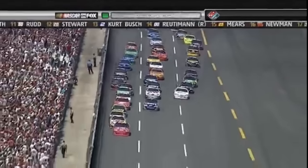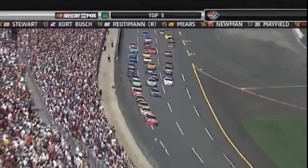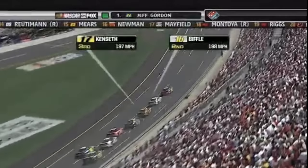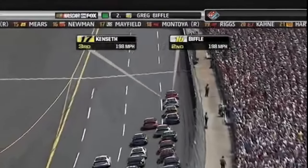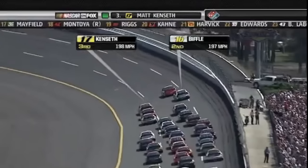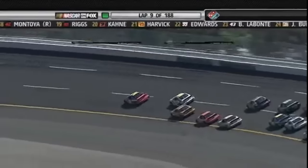Look behind Jeff Gordon. You see Greg Biffle in that 16 car, Matt Kenseth in the 17. They have been hooked up together for the last few laps trying to get up there to Gordon in the 24. Okay, Mr. Crew Chief, what's the strategy? Let me get back with you. I'm not sure just yet.